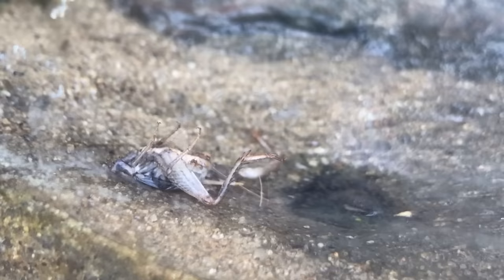And funnily enough, the red big-headed ants were scavenging a dead cricket in the dried pond, and I decided to pull a prank on them, filling up the water as they were eating. Enjoy!